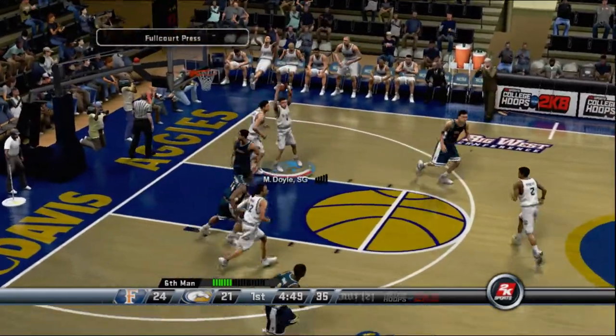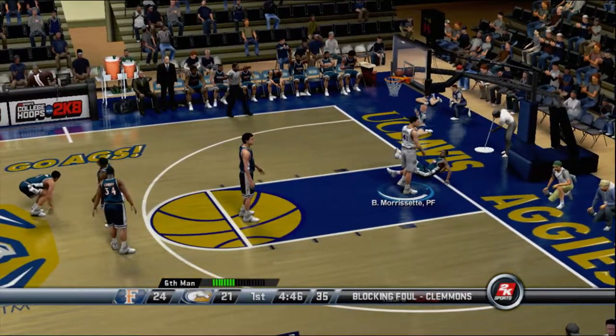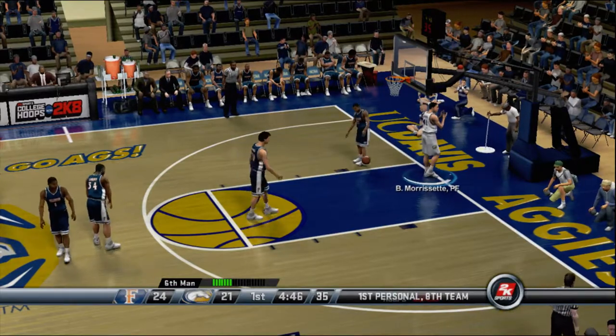Clement takes it up. Get it out. The D's been great, Vern. Every shot's being contested. If you like defense, get in. You've got to appreciate this performance.